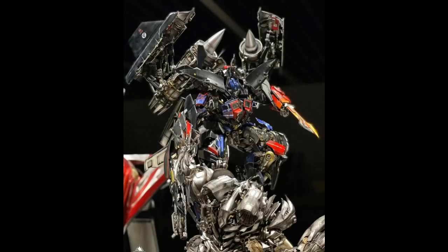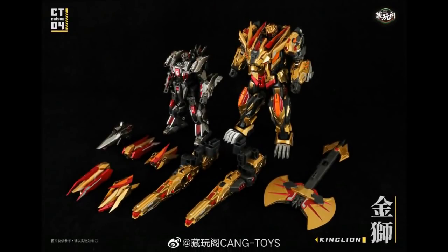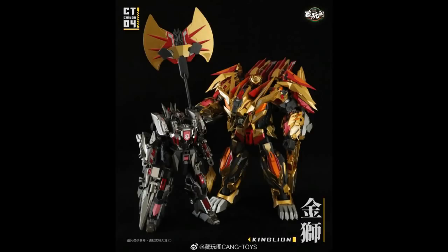Take my parts. So, Kang Toys is still plugging away with their Kang Toys CT, Chaoyu 04 King Lion, and the 07 Darius. The thing about this is that these are color prototypes, and they're trying to dial away at this stylized Predaking that they've been working on for quite a while, and looks pretty interesting. Here we go with them kind of all armored up and standing side by side, looking very heroic.